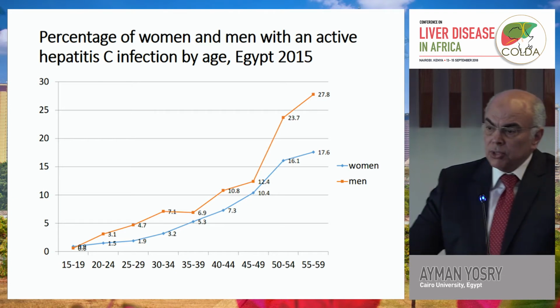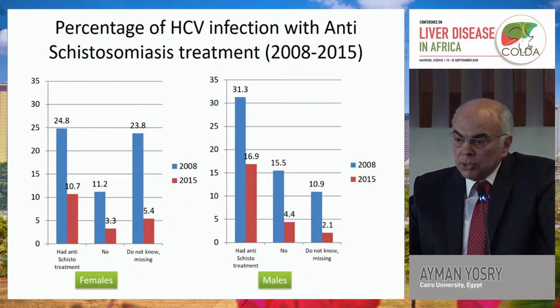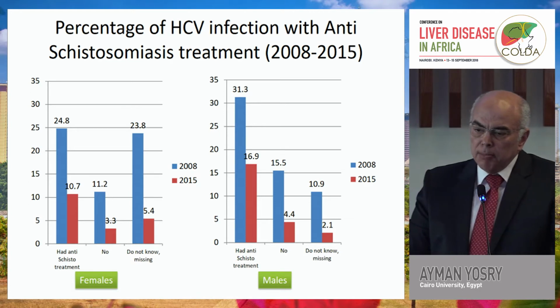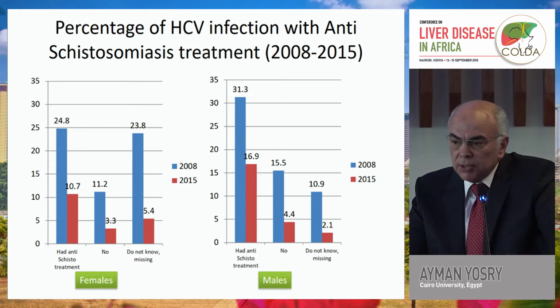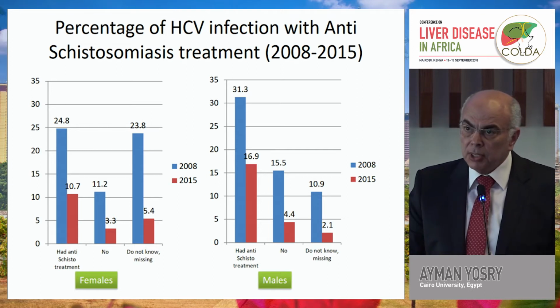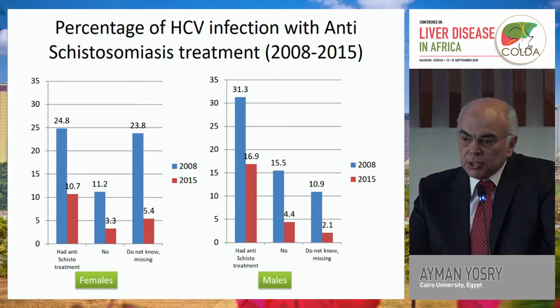This is an alarming prevalence of viremia, but it could be explained by the fact that this age group was the age group that received parenteral anti-schistosomal therapy in the 60s. The results of the Demographic Health Survey, both in 2008 and 2015, show that males and females who had a history of parenteral anti-schistosomal therapy had a higher prevalence of HCV infection. So this parenteral anti-schistosomal therapy is the cause of this high prevalence of viremia in the 55 to 59-year age group.